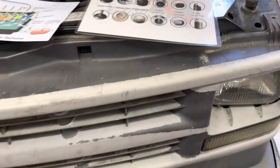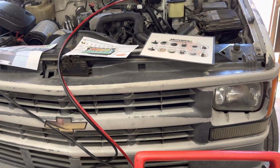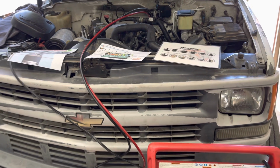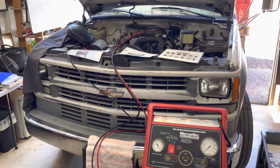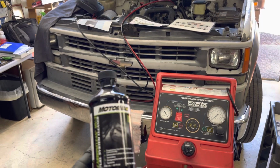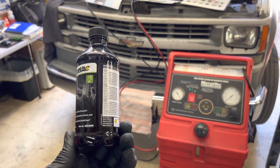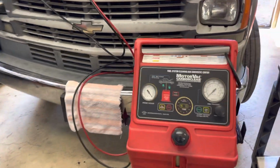And then also just a tip for technicians and other shop owners. I make these for all of us, auto shop owners, technicians, vehicle owners, to help out as well. I really recommend the MotorVac cleaner itself. That's one of the strongest ones I've found in all the years I've been doing this. So that's a tip there.